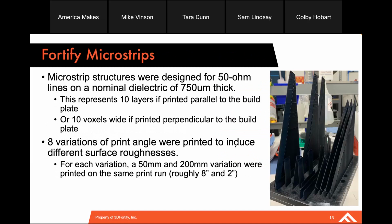And the experiment designed here is a series of microstrips that we printed at Fortify with a 750 micron thick dielectric. The way these are printed, all standing up on end, that is the thinnest nominal value we were comfortable with at the time of this print. We're always striving for thinner, but we used a 750 micron stage, and we printed pairs of microstrips that are 200 millimeters and 50 millimeters long. So that's an 8-inch and a 2-inch line, and later we'll report loss per inch based on that.